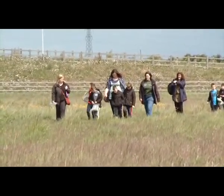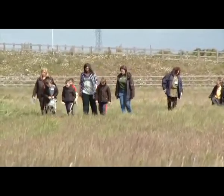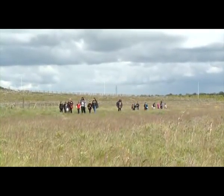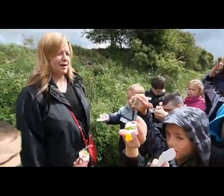So we arranged a visit to South Burdon, which we could walk to from school, but we took the bus on the time. We went around South Burdon, which was a nature reserve that the children didn't even know was there. We did lots of things on site using the natural materials. The reason for doing that was to get them to think about being in that environment and on that site, by getting them to collect certain colours of grasses and leaves and flowers and things. It was getting them to look around.